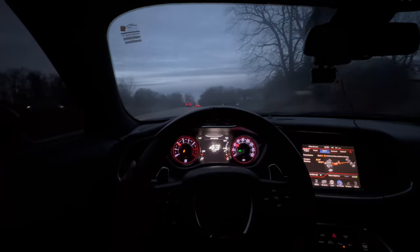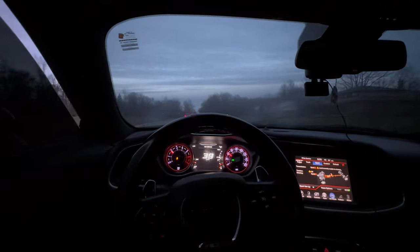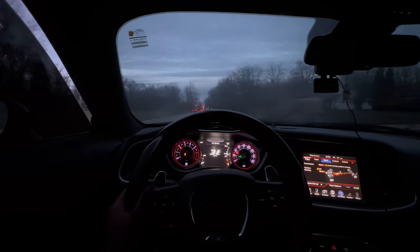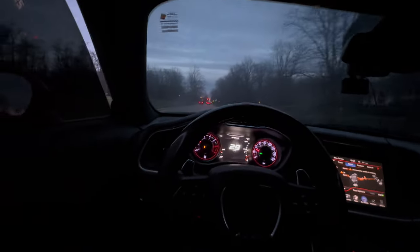Was that another Charger in front of us? That dude looked like a Charger in front of us, y'all. You know what I'm saying? It looked like some fast shit.